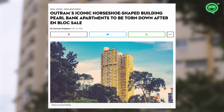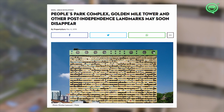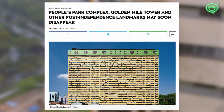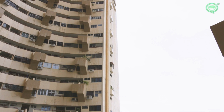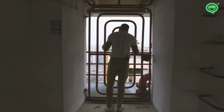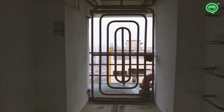Pearl Bank was successfully sold to Capitaland in February 2018 for 728 million Singapore dollars. In an en bloc sale, owners of units in a commercial or residential building agree to sell the entire thing to a single buyer. Proceeds from the sale are then split between them. Usually, if 80% of the owners approve the deal, it can go through. Capitaland plans to demolish Pearl Bank and redevelop the site into a high-rise condo with 800 units.